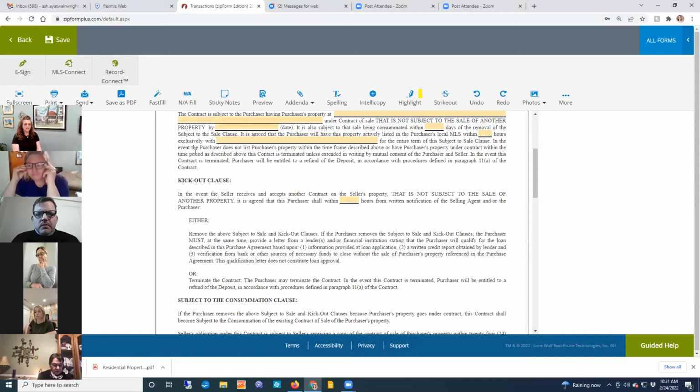So then they're going to give me notice, and it should be in writing, to say we are now triggering our kick-out clause period of time. As a reminder, it is a 72-hour kick-out clause. Consider this your notice. Let me know if you can get the house under contract in 72 hours. If you can, you won't be kicked out.